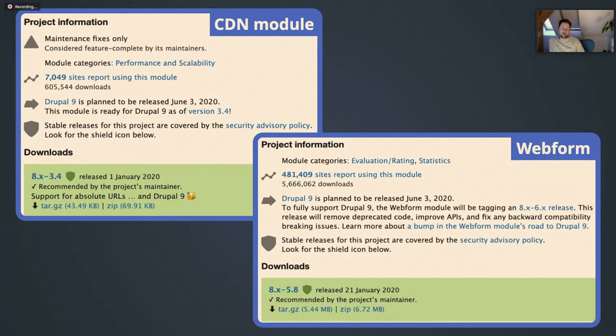This module is ready for Drupal 9, that's version 3.4. So CDN module 8.x-3.4 is compatible with Drupal 8 and 9 at the same time, you can install it on 8 and 9. And the webform module tells you a different story. It says full support for Drupal 9 will be coming in the 8.x-6.x release. And this release will be compatible with the new APIs, etc. And I believe it will be compatible with Drupal 8 and 9 as well.